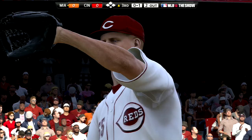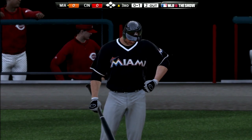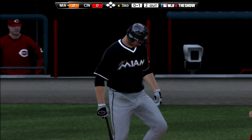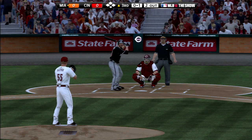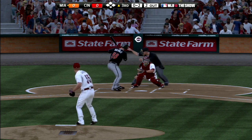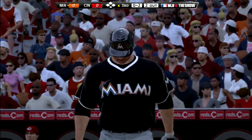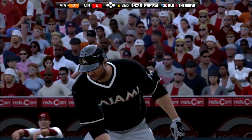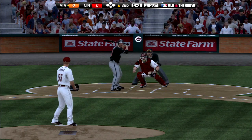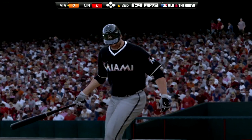Mark Buehrle is next as he finds himself behind 0-1. And he's probably saying, hey, I want that call too. Slider, and he can't pull the trigger. 2 strikes. You can tell he's still frustrated after that first called strike. That's still on his mind. Marlins are still on the lookout for their first hit of the ball game. Ooh, tough to lay off there, but it's called a ball. 1 and 2.